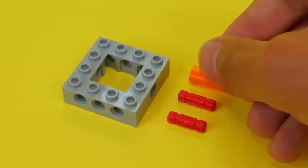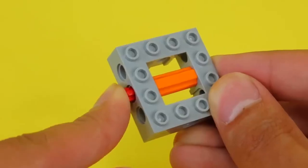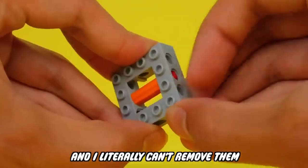This next Lego build is impossible, but in a different way, because it's impossible to take apart. Both of these red pieces hold this orange piece in, and I literally can't remove them.